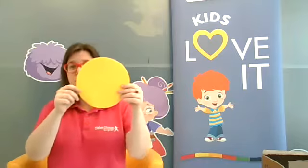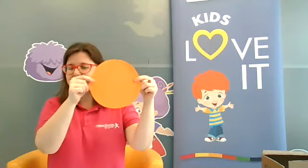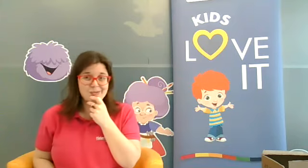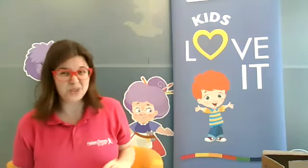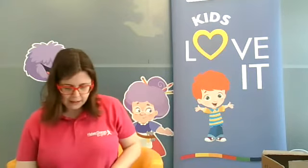Wait. This is difficult because the sun can be yellow, but it can be orange. What can we do? We need to talk to these crayons. And what's next? What's next?